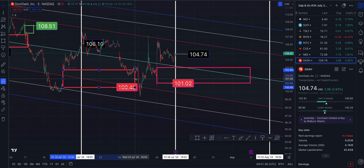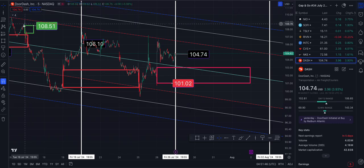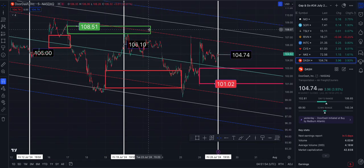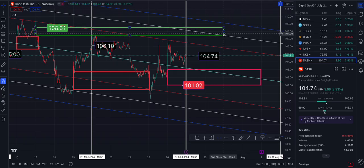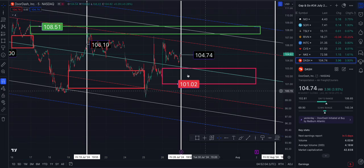And this one touched right here, no longer a threat to our account to the south side. Done at $100.48. Delete. And this gap that developed 2 weeks ago is still in play to the upside at 108.51. And I don't think it will touch on Monday.